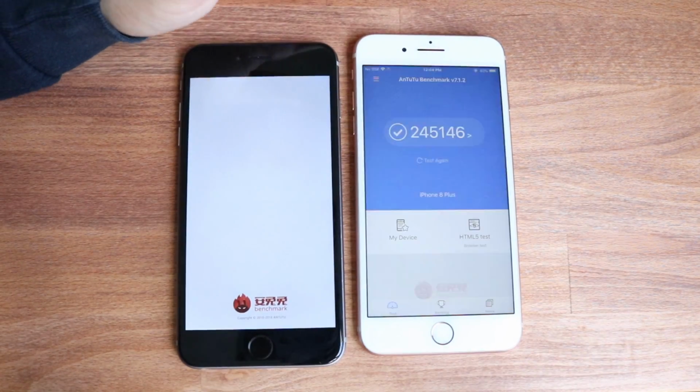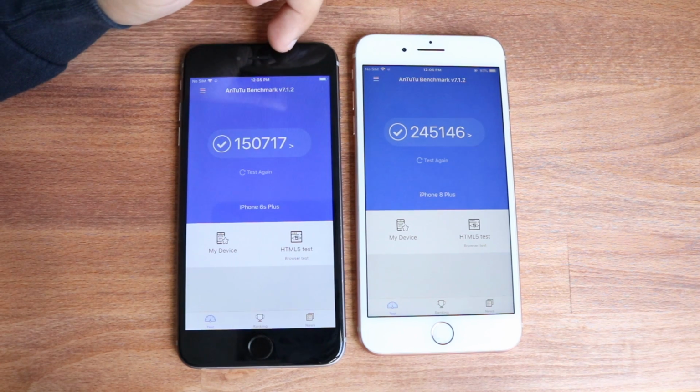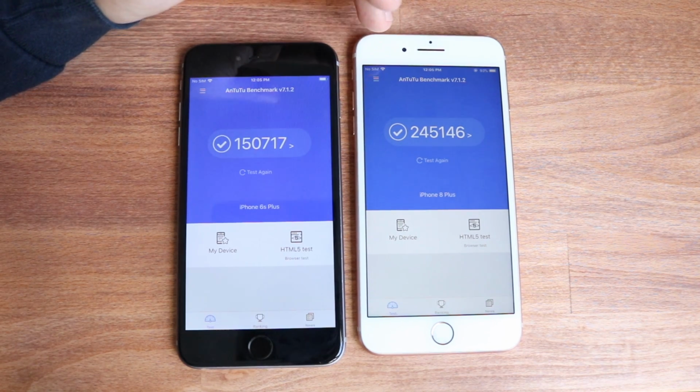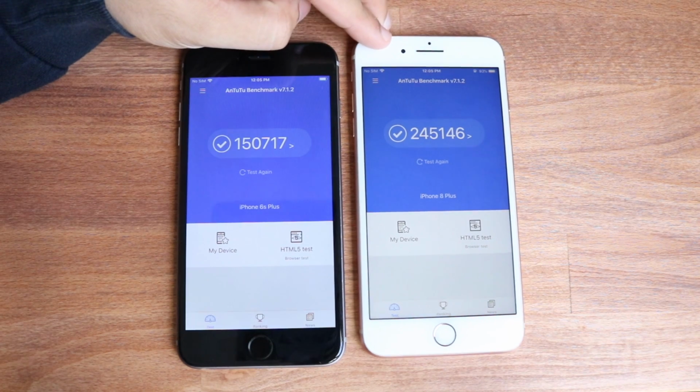I'll just load up on both. There's no competition. As you can see, dude, 150,717 on the iPhone 6S Plus, 245,146 on the iPhone 8 Plus. So technically speaking, the iPhone 8 Plus should be noticeably faster than the 6S Plus.